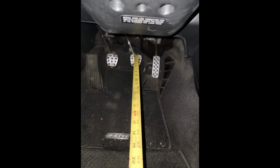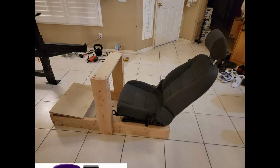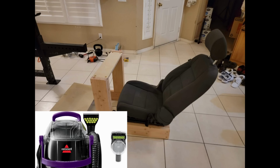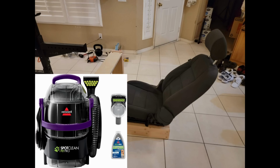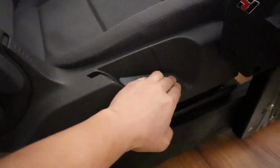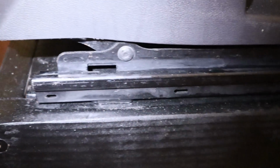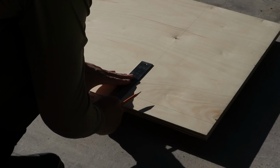I paid about the same price for the seat, and it was a lot dirtier than it looked in pictures. I had to wet vacuum it like 5 or 6 times in the course of 3 days. It still doesn't smell that great, but the manual adjustments on the cloth Volkswagen seat are excellent, and it's very sturdy and comfortable. Most importantly, the seat mounts are flat, making it ideal for mounting on a sim rig.